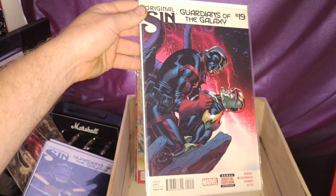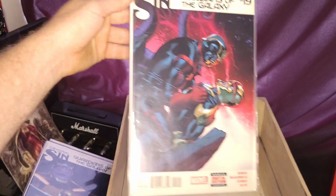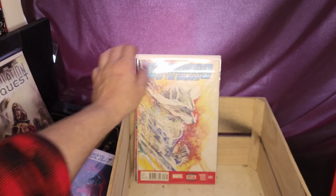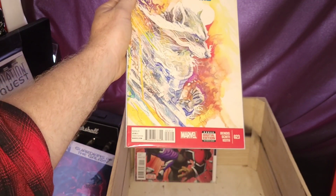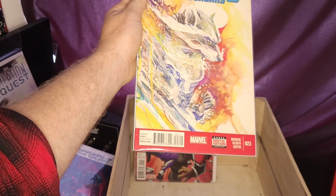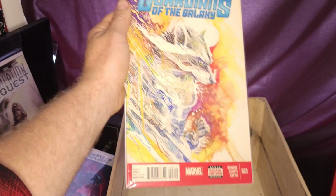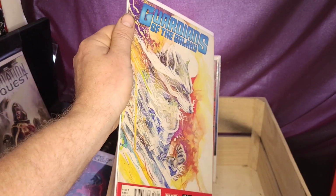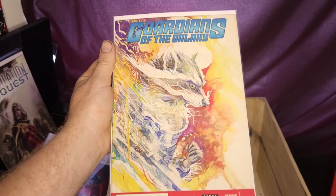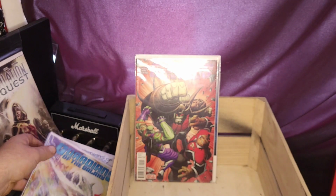It's like Star-Lord with Nova. Maybe. And then jumping into 23, the debut of the Symbiote Planet. I would try and pronounce the name of the Symbiote Planet, but we know what I'm like with names. Very cool looking watercolor artwork on that. I do really like that.